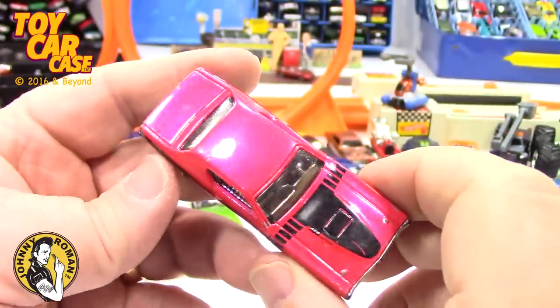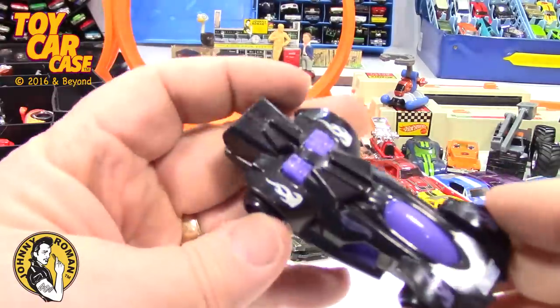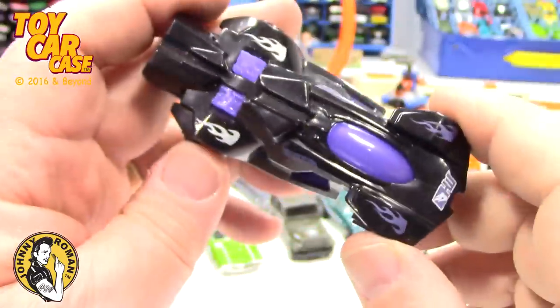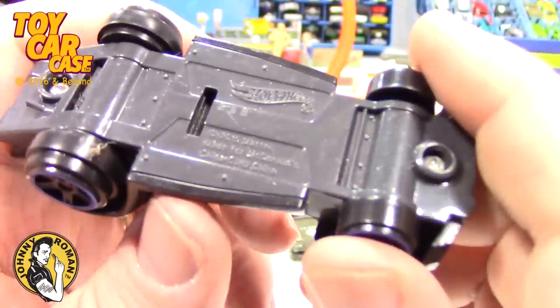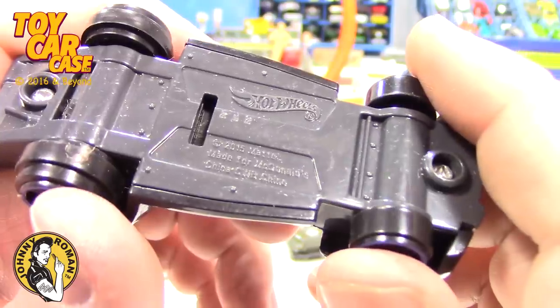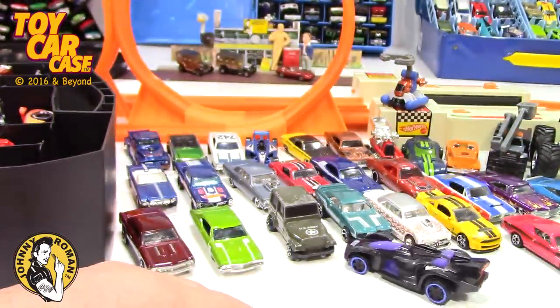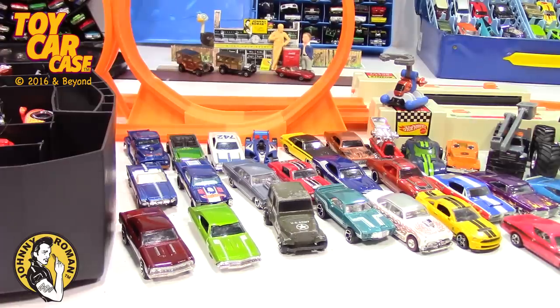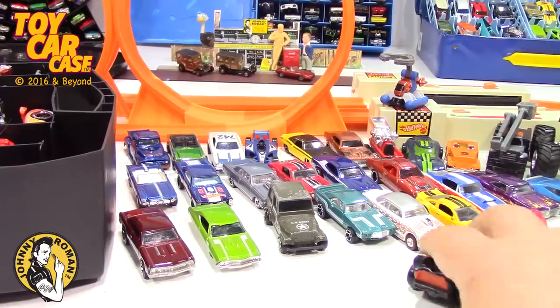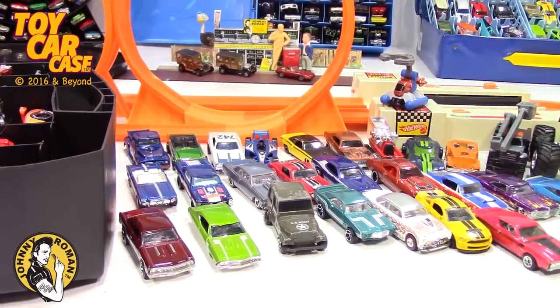Oh, look at this. Kind of a tricksy, kind of pink color. Oh, here's another Mickey D. Oh, look at that. Kind of wild car. Made for McDonald's, Hot Wheels, 2015. Pull back. Oh, he's shooting around the corner. Oh, so much fun. Whoa, listen to that power.